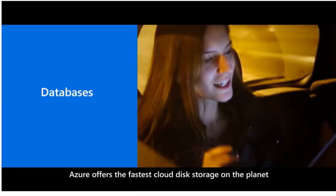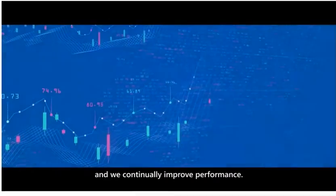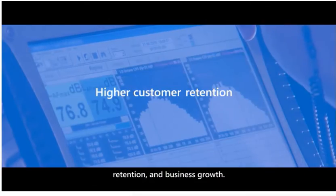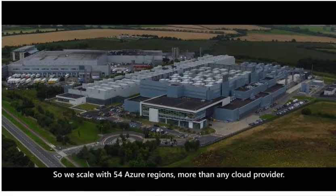Azure offers the fastest cloud disk storage on the planet for your Azure virtual machines, and we continually improve performance. Sub-millisecond latency means higher customer satisfaction, retention, and business growth. So we scale with 54 Azure regions, more than any cloud provider.